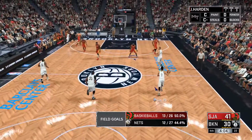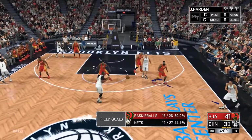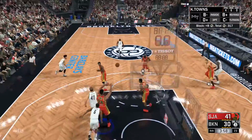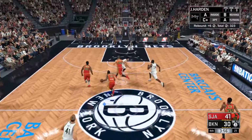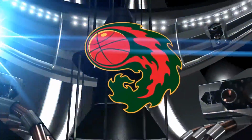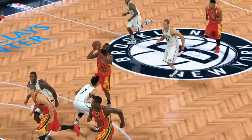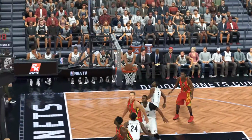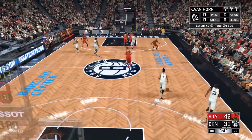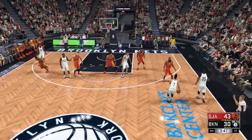And taking a quick look here, guys, at the hustle stats for Honolulu. Boy, they're hounding, harassing effort at the defensive end. Very impressive. And they forced quite a few turnovers as a result. And I also love what they've done defensively in terms of closing out to the shooters, getting a hand up, just making them feel a little uncomfortable on the offensive end. Brooklyn trails by 13. Timeout call by Brooklyn.